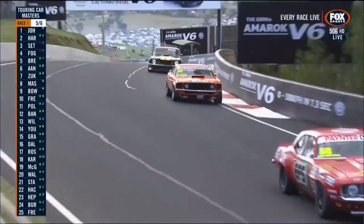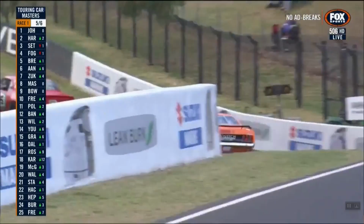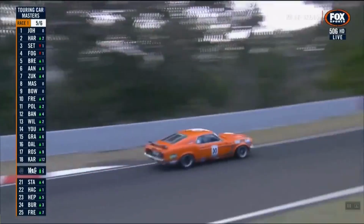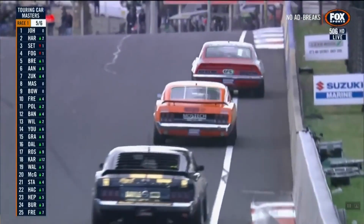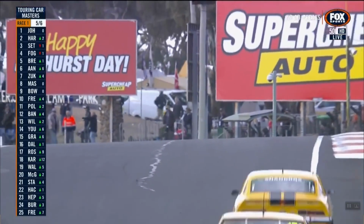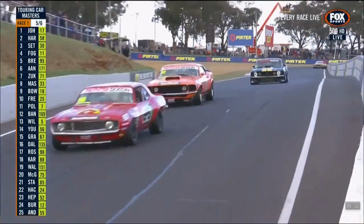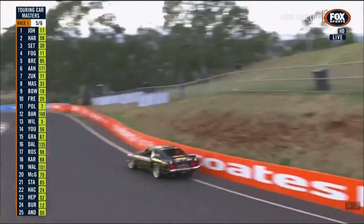Closing stages of what's been a truly remarkable Touring Car Masters race. With that first lap pass through this part of the circuit, but right now the battle's for 2nd, 3rd and 4th. And this is the ebb and flow of the battle that we see between the Aussie TCM cars and the Kiwi cars in the field. They give away a little bit across the top of Mount Panorama, but they're better up and down the hill.